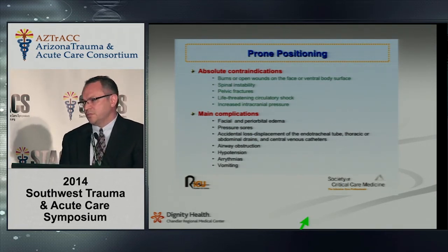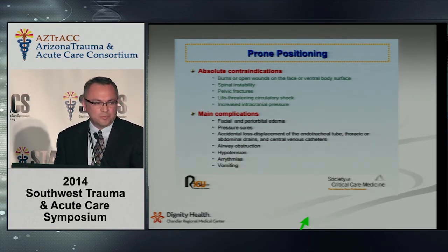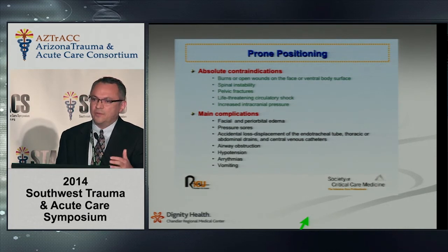Patients with increased intracranial pressure, in times past, that group has never really been studied. There was a small pilot study that came out looking at 11 patients that found that you could, in fact, put these patients on the RotoProne without increasing their ICPs. So, small pilot study, take it for what it's worth.